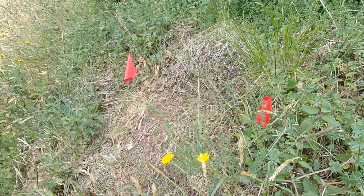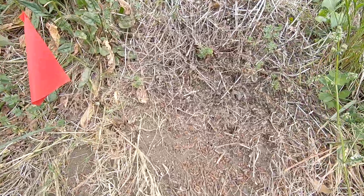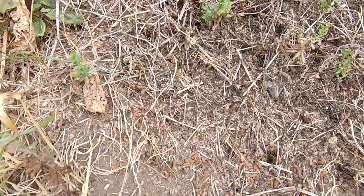So you may well see these little red flags. These aren't ours, they're marking this ants' nest.